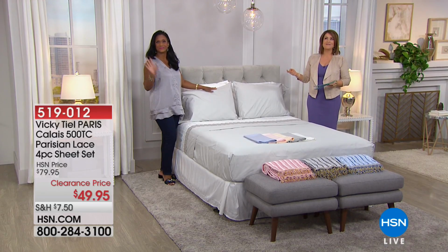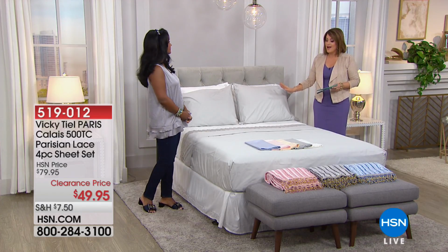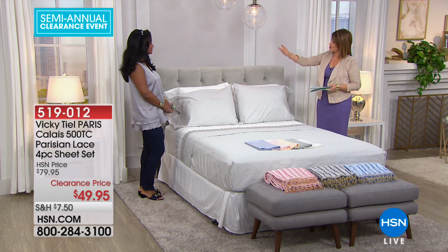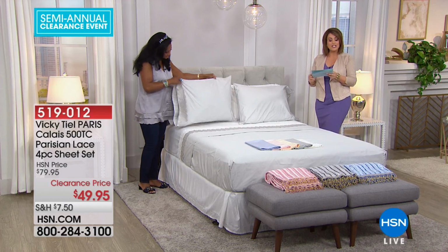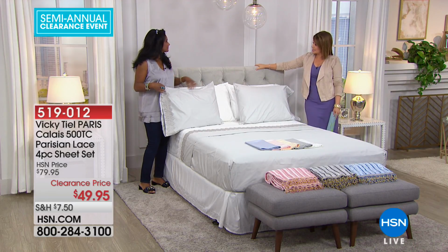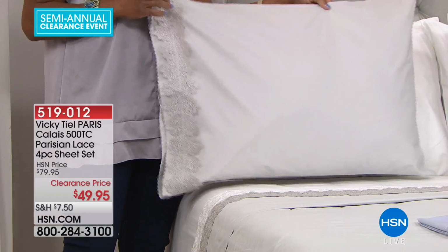You're working with some of the most amazing celebrities, one of the longest running designers in Paris when it comes to couture and fashions. And then she's bringing in that romance, that elegance, that femininity into the bedroom. Inspired on the finest lace in the world, Alexandra Baker's bringing us the Calais 500 thread count Parisian lace 4-piece bed set, $30 off. It is inspired on those master lace makers of Calais, and boy, did she do a great job with these.